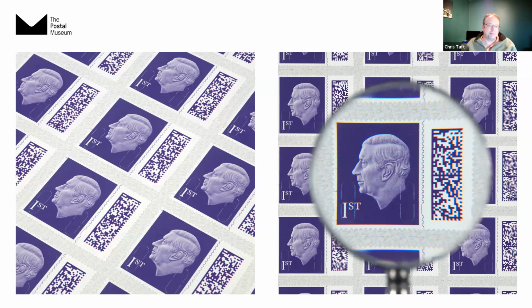So as you know, the higher value stamps have a lighter coloured, white background with a coloured profile image, and then these stamps, the lower value NVIs, have that block colour background and the lighter image. So the two versions of the profile head were selected in order to work across both of these backgrounds.